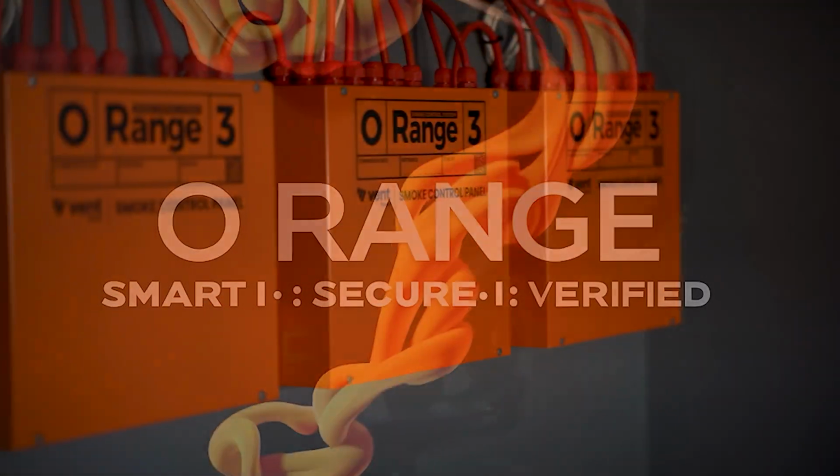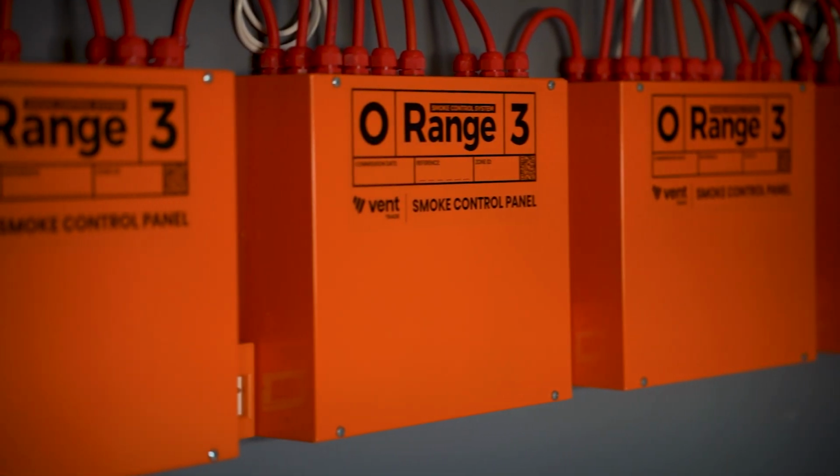The O-range. Smart smoke control that works with you, not against you.